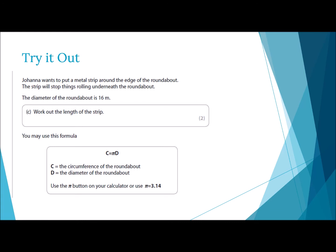We've got our friend Pi has come in on this question. It says you can use the pi button on your calculator, or you can use the value 3.14. So when you do your working out, just show which one you've used. So if you use your button on your calculator, just write in the pi symbol. If you're using 3.14, then put those numbers in. It just helps the examiner to know what you've done, and it helps explain any rounding that's happened. So 2 mark question. If you want to pause, we'll carry on afterwards.